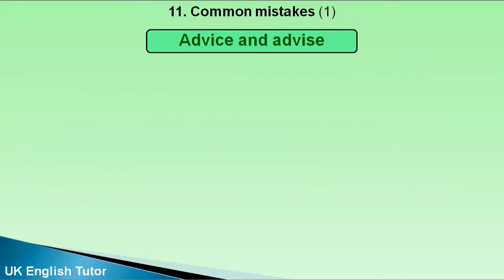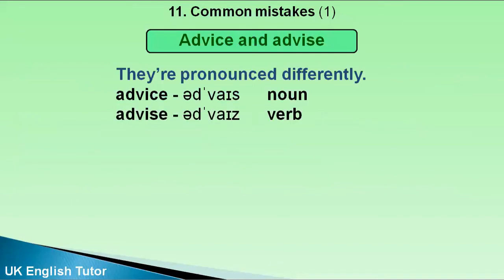Next on the list is "advice" and "advise", getting the two mixed up. And they have different pronunciation. "Advice" with a C is pronounced with an S sound, advice.